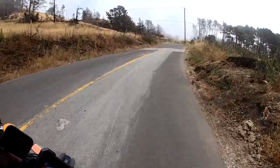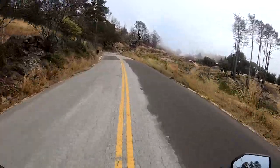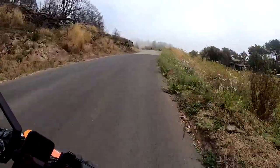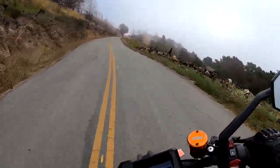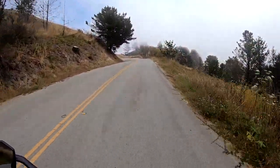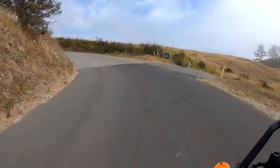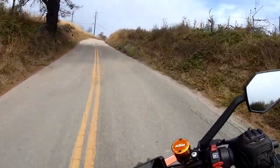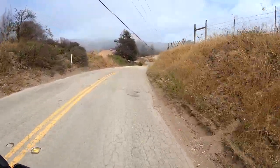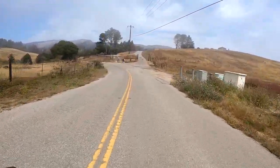Bumpy like this, but it's still a good road. I said, just gotta watch it. Right here, you can see you got to be careful, be respectful for the people that live here.